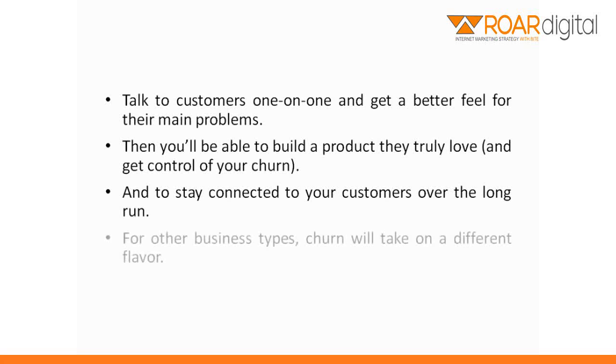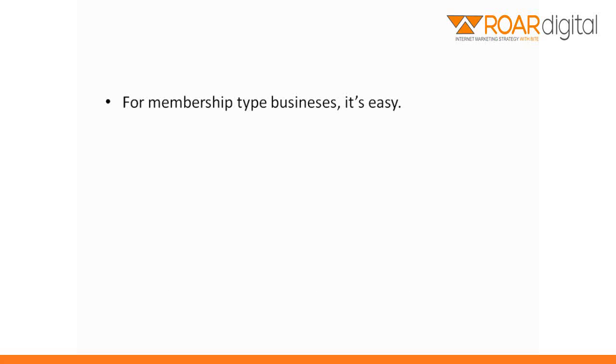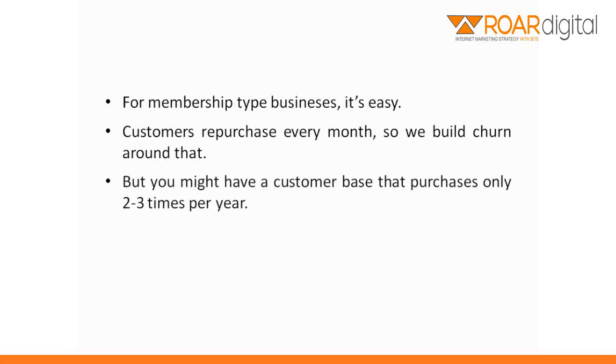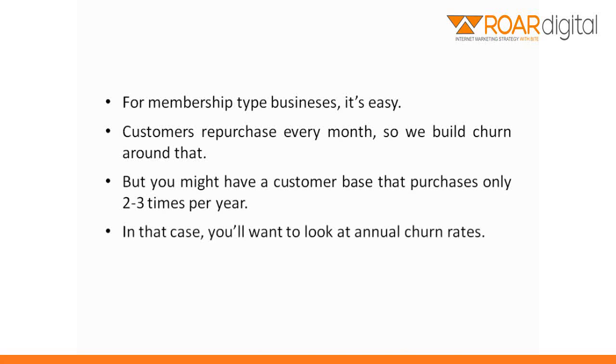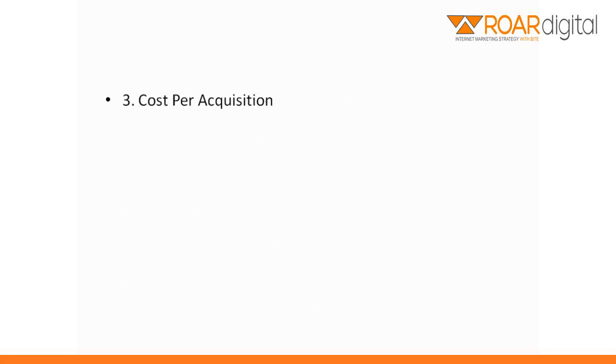For other business types, churn will take on a different flavor. You'll need to match your churn to a standard repurchase cycle. For membership type businesses, that's easy. Customers repurchase every month, so we build churn around that. But you might have a customer base that purchases only 2 to 3 times per year. In that case, you'll want to look at annual churn rates. Out of all the new customers you acquired in 2011, for example, what percentage of them also purchased in 2012, and how many do you expect to purchase in 2013?